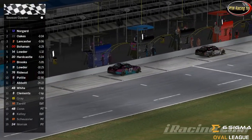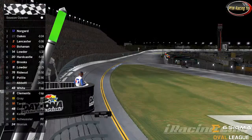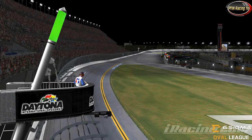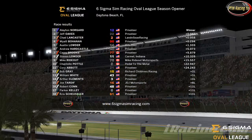He's going to go park it in there with his crew and his team. I think there's going to be a celebration tonight. He keeps it in one piece and finishes it out strong. Your race results presented by Six Sigma Sim Racing. Now on the showcase. What a performance here at Daytona Beach, Florida. Ailton Norgard pulls off the W.